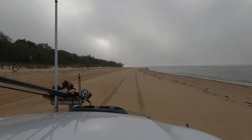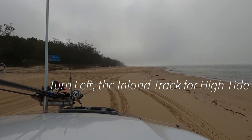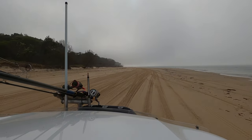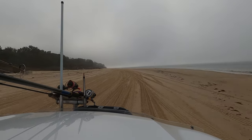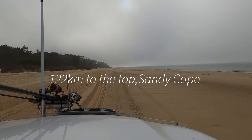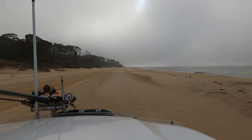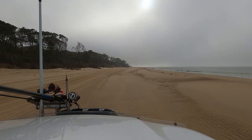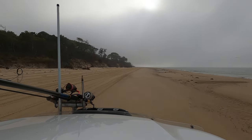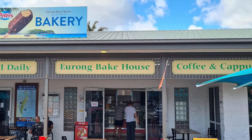Stop at the Yurong Bakery, they have the best pies and pastries on Fraser Island. We're heading to Wadi Point for the night and then heading up for the second night at Sandy Cape. Lots of accommodation at Yurong if you don't like camping.